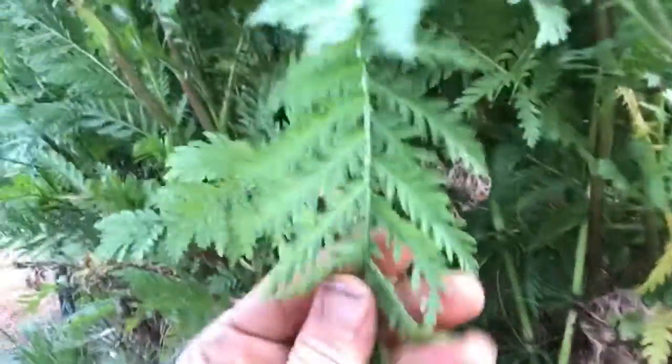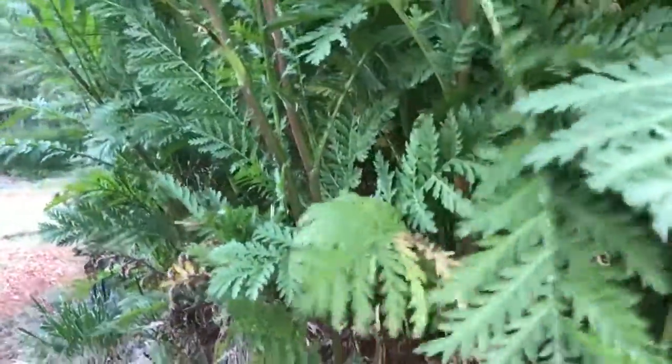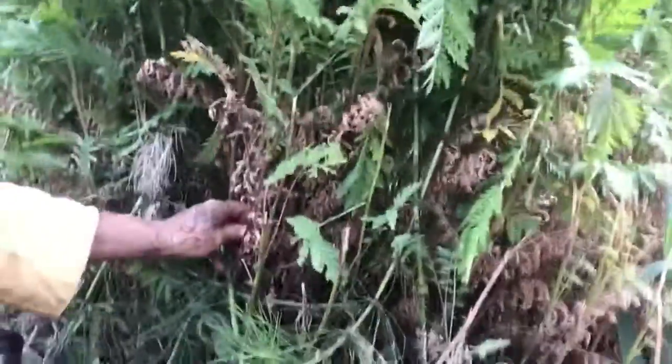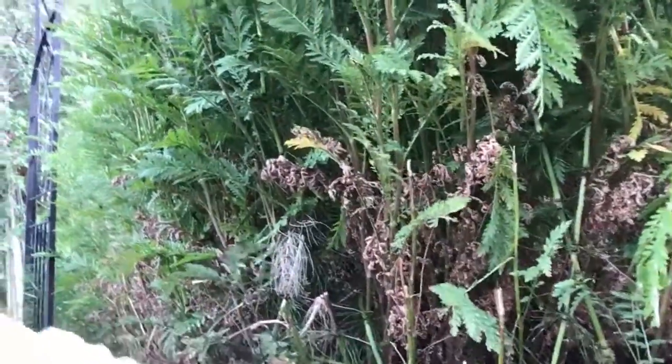It's kind of like a fern. Pretty similar. It forms these really thick clumps, and the stems are pretty hard and woody. And they pop pretty nicely when you're pulling them. You can just snap it.